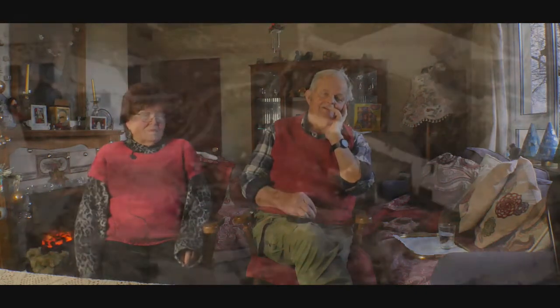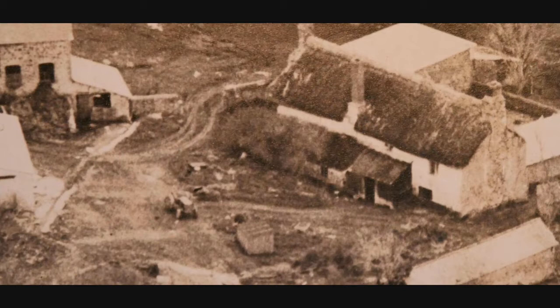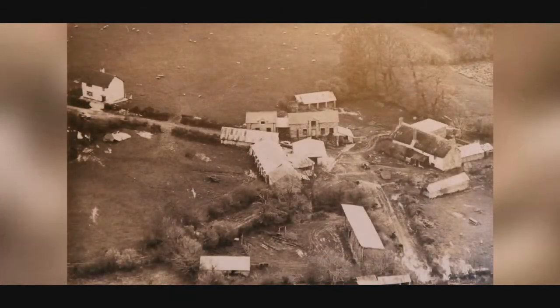Tell me about the farmhouse, because there used to be a lovely old farmhouse down there. Tell me the story of that. It was a beautiful old house with a nice walled-in garden, because it was down the bottom, and you get the water coming down through the yard. But some of the walls were cob. It was built in two sections.